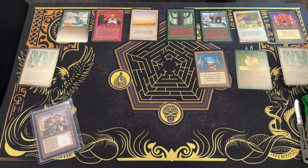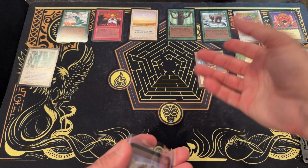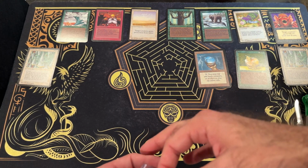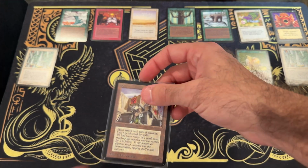I only have one complete revised dual land set, for instance. It's the one my father gave me. I'm never selling it. I don't have piles of dual lands like many collectors I've seen.